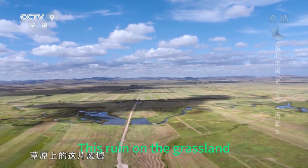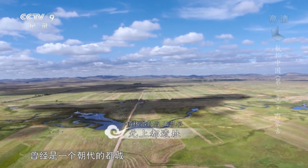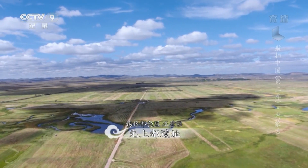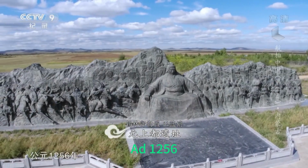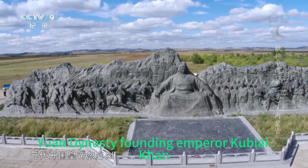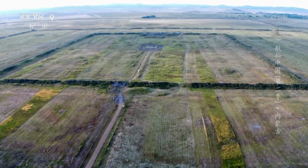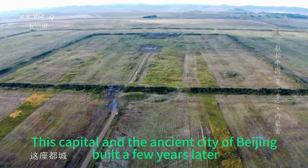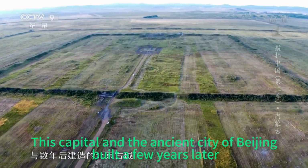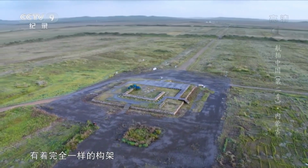This ruin on the grassland was once the capital of a dynasty. AD 1256. Yuan dynasty founding Emperor Kublai Khan founded his capital here. This capital and the ancient city of Beijing built a few years later have the exact same architecture.